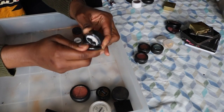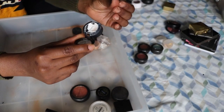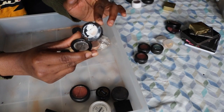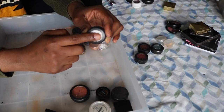This was a white eyeshadow base that I had from NYX. I had the NYX Jumbo pencil, and I decluttered the pencil and I kept this. This is old. This can go in the garbage. What I am going to do is just take the white stuff out and hold on to the pot so I can do my Back to MAC.